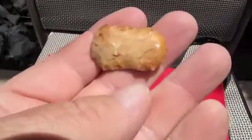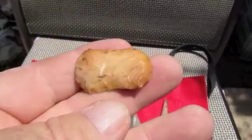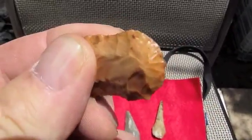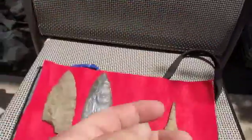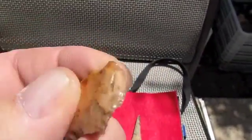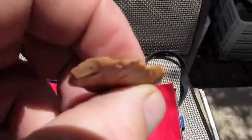Pretty cool. But now here's a tool that I'm pretty sure I diagnosed. I've never seen this in literature. I've never seen anyone else describe it, but it's a Harahey thumb scraper. Now if you note, it's got a bull-nosed end on one side of it, a beveled bull-nosed end. And if you flip it end for end, it's got alternate bevels, a little twist and alternate bevels on each end.